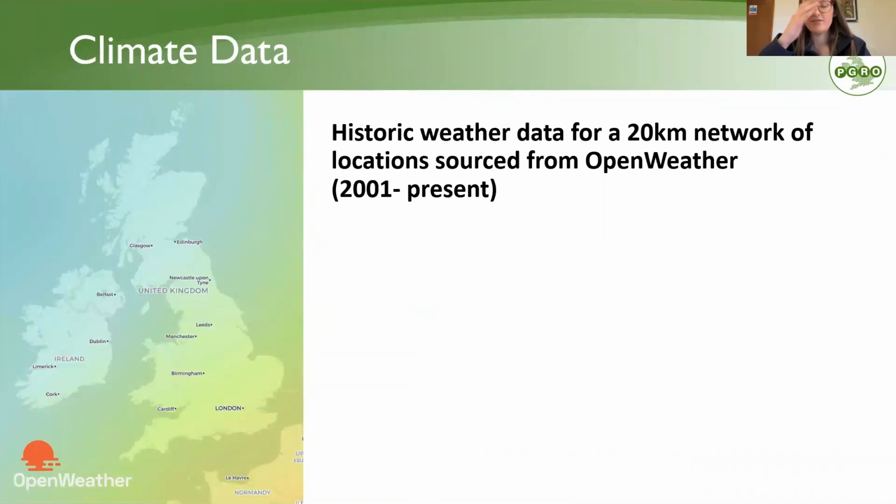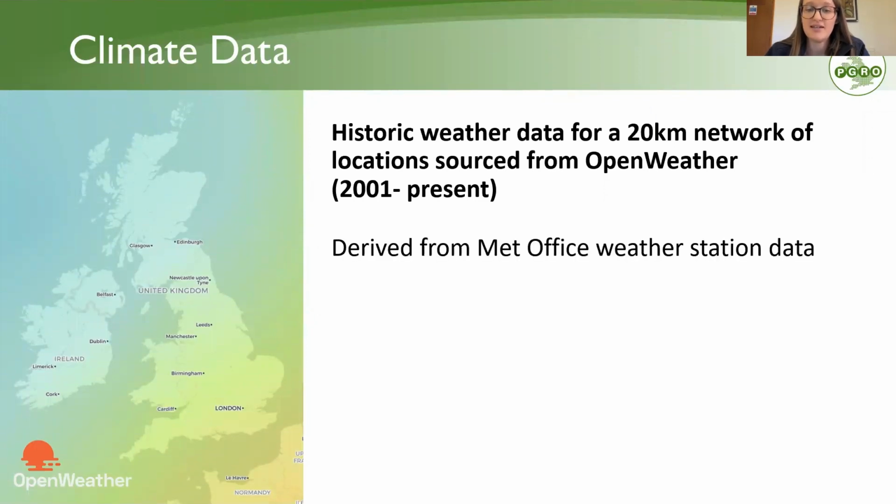So the other important thing that goes into the models is climate data. For this project, we have a network of weather station coordinate points based on the Ordnance Survey 20-kilometre grid. So every 20 kilometres in a grid pattern, there is a point. And for every one of those points, we have a set of historic data for the weather. And then it's also updated every day for each of those points. So we have an up-to-the-minute indication of what the weather's been doing. And this data is derived from a service called Open Weather, which itself gets its data from Met Office data. And so it's good quality data.